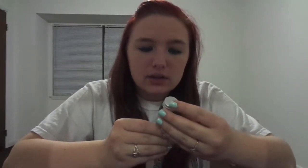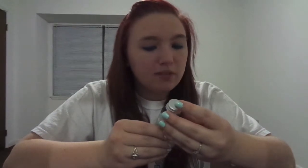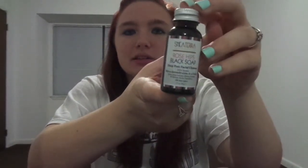So I definitely need to finish using that. Next, I have this Rose Hips Black Soap Deep Pore Facial Cleanser. I haven't tried this yet. I got this, I think, in my beauty box 5, and I only got one of those boxes because I got the free one. I wasn't very impressed with the box, so I didn't go ahead and keep subscribing to them. So I just need to try this and I'll let y'all know.